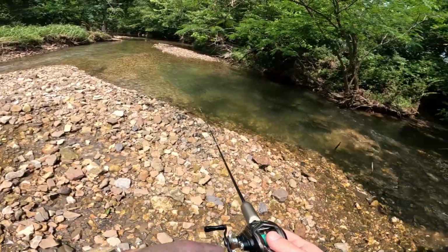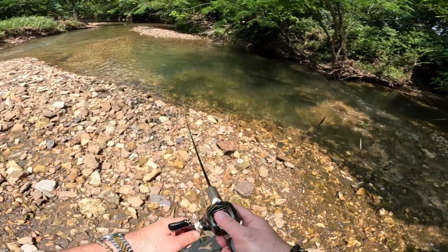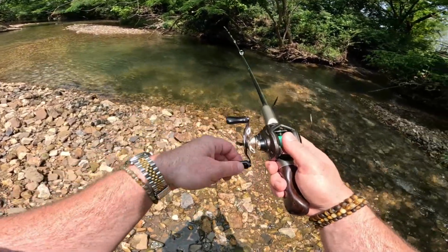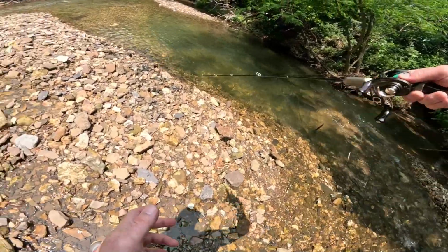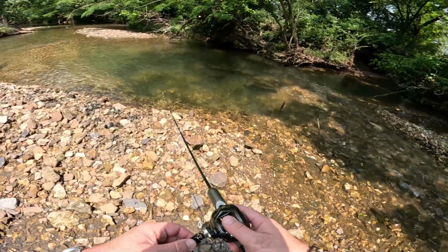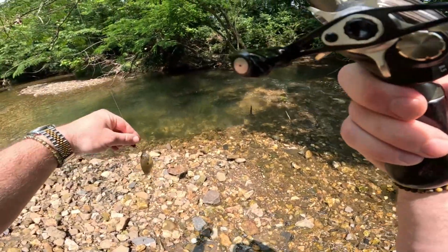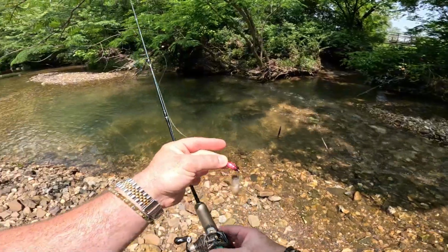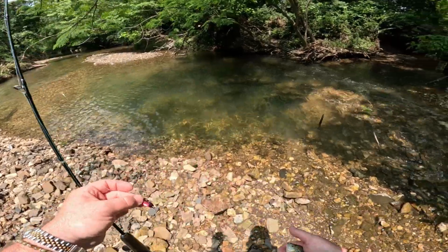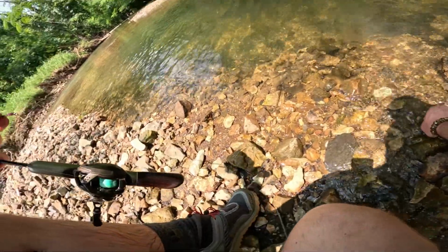Oh, a little tiny guy. Hope he didn't scare any of the bigger ones. There's a few in there chasing it, but they're pretty small. One of them looked big enough to eat it. We'll see if we can't coax him back out. Oop. Little tiny long ears. Come on. There you go. Try not to spook any fish that are in there.